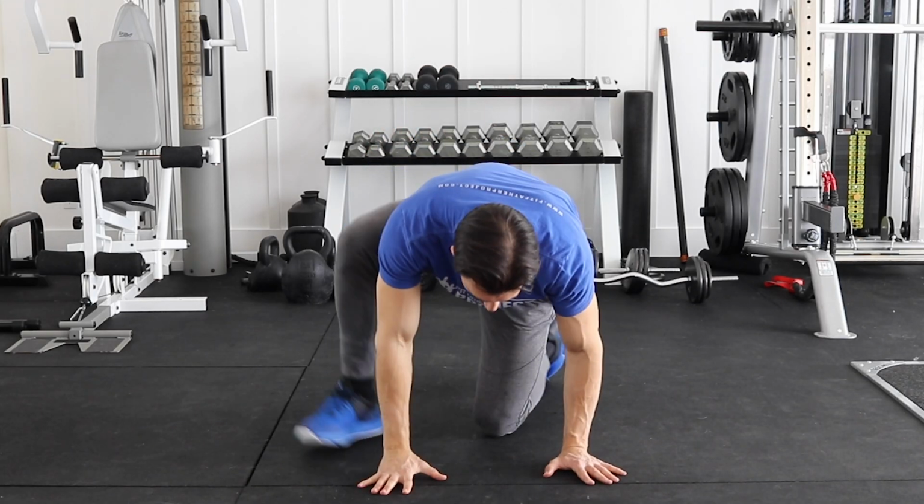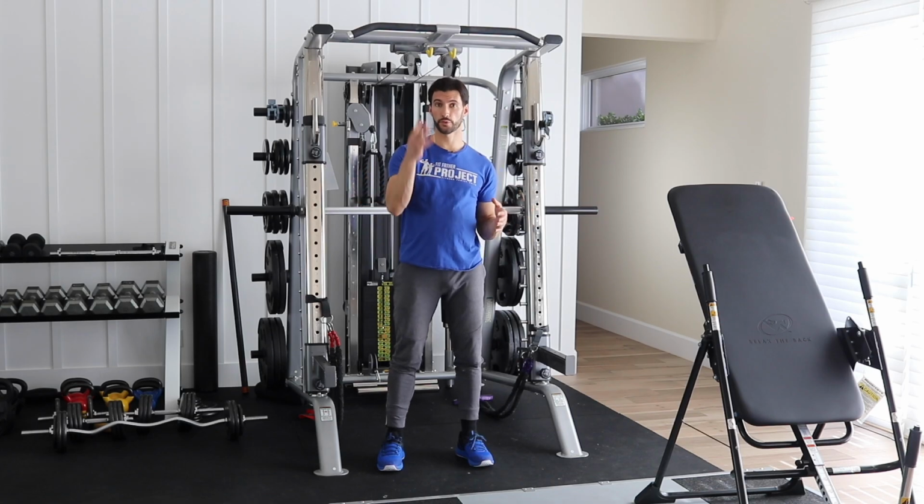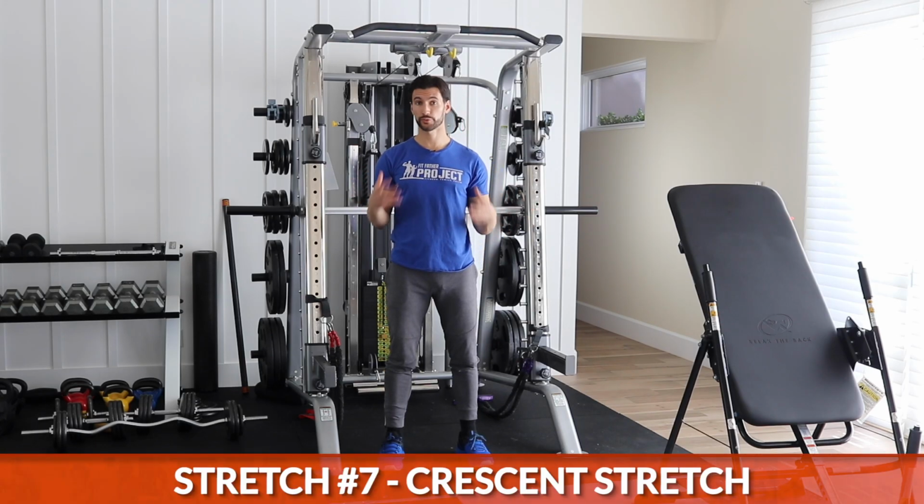Now we're going to go on to our final 4 exercises and stretches of this video, our upper body stretches. Let's get into those. We're going to move positions here for those. All right, so let's get into our final 4 stretches for your upper body. The first one is the crescent stretch. I absolutely love this. It's one that my body certainly needs.